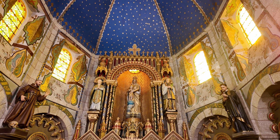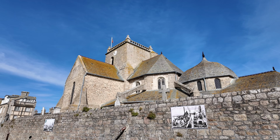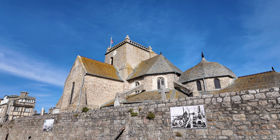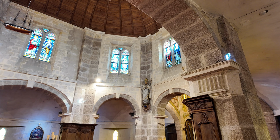The church was also significantly damaged during the wars of religion in the 16th century. If nothing else, it's a testament to resiliency. Inside the church, beautiful stained glass windows allow light to filter in.